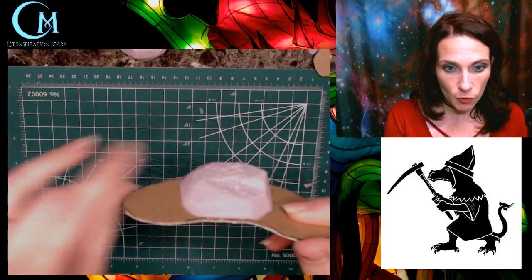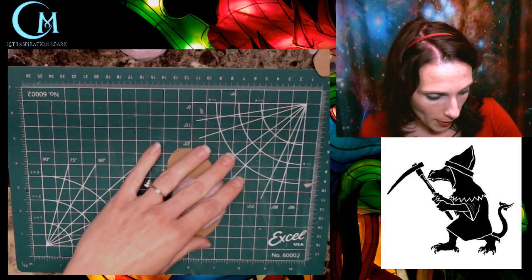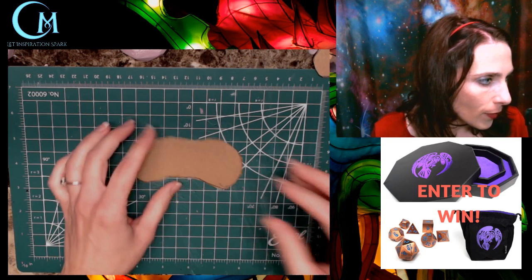Lovely, lovely, loveliness. Okay, so this gives me a little bit of interest here, sort of like rock outcroppings coming out, which is kind of what I want to do here. So that's one. I'm going to play around with this more.